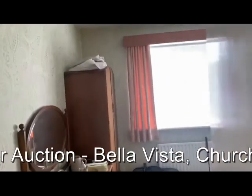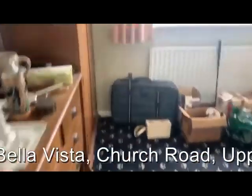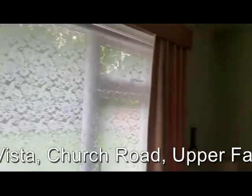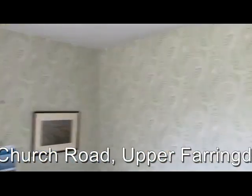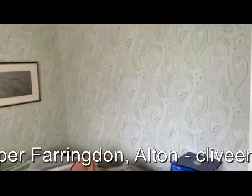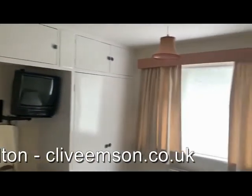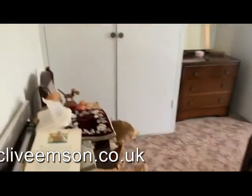And across the other side of the hall we've got one of the bedrooms. In common with a lot of bungalows, you've got the option of 2 bedrooms and a dining room if you want a separate eating space, or obviously the option of a 3rd bedroom if required. Obviously the main bedroom, which is way at the end of the property, which again looks out over the front elevation.